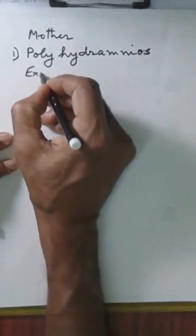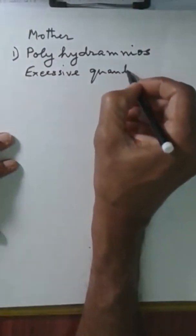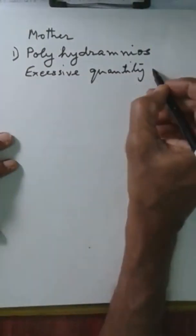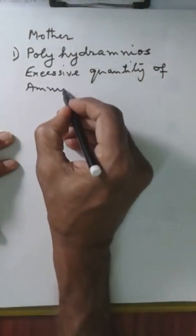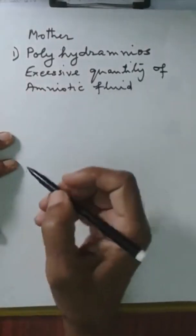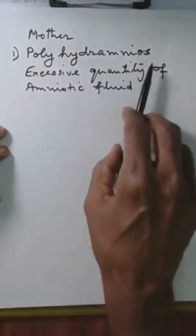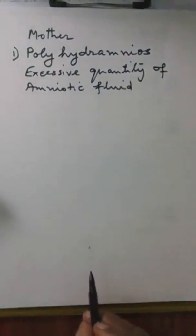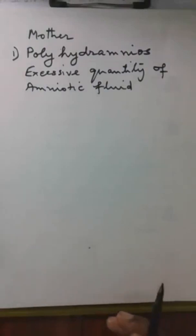Excessive quantity of amniotic fluid. It is medically termed as polyhydramnios. So in that case, we should have an idea what is the normal quantity of amniotic fluid.